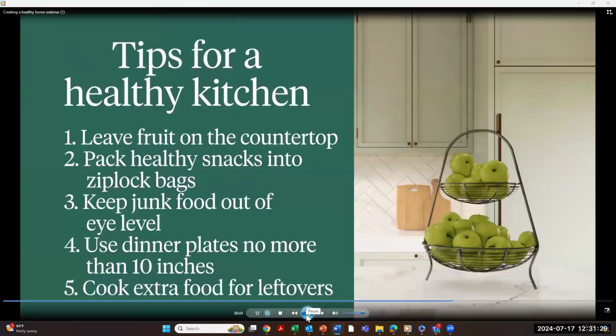I hope you enjoyed these tips and can incorporate some of them into your kitchen. If you want to see a full list of them, check out the Blue Zones kitchen checklist.